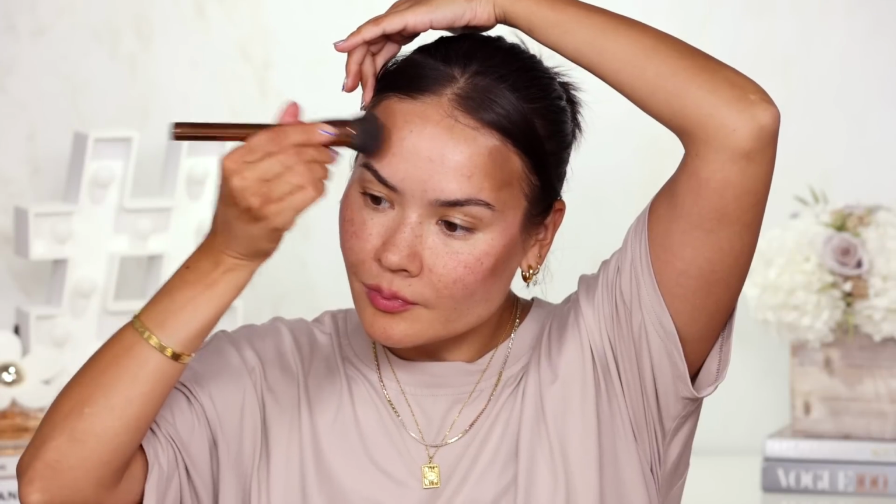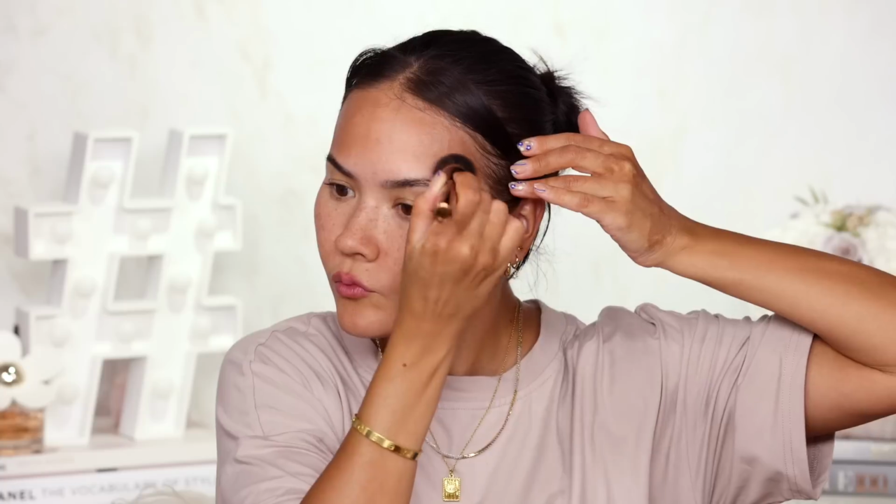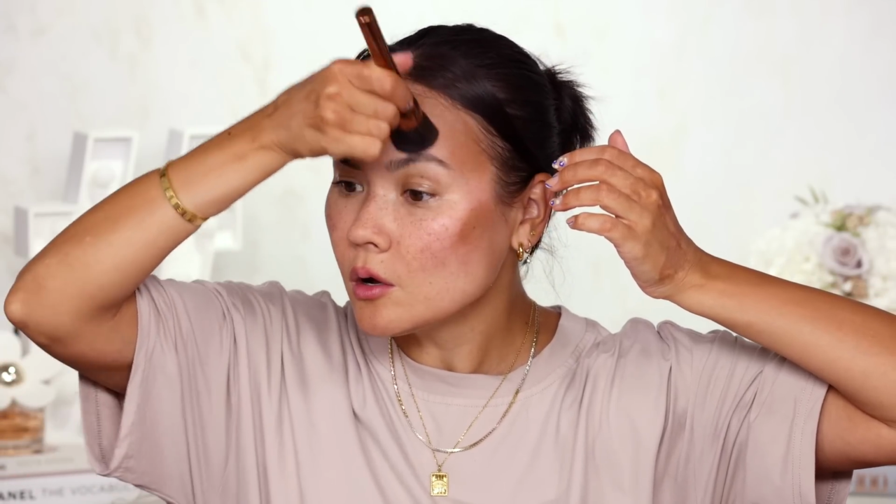You can apply this over your makeup, under your makeup. You can wear it alone, on your bare skin. I think this shade is amazing. It's very believable. It really does give off that true tan color that like olive complexions get in the summertime. That's what I love about it. It's not orange.